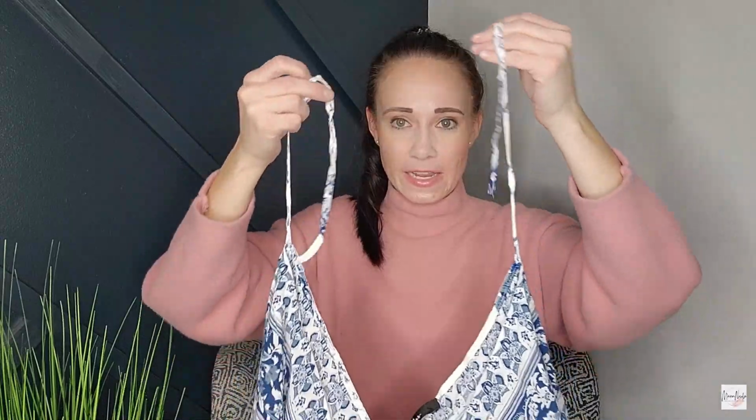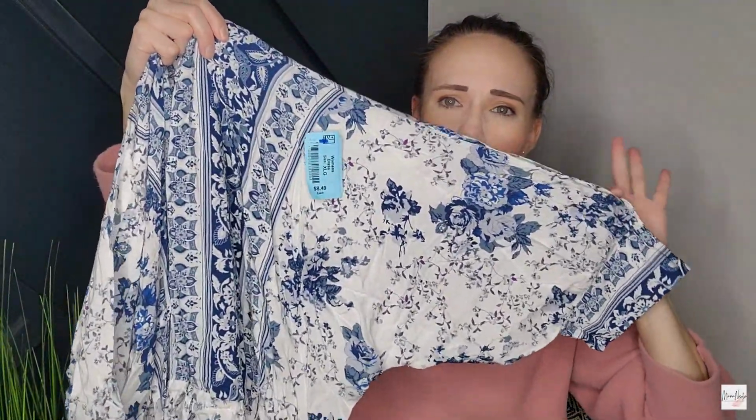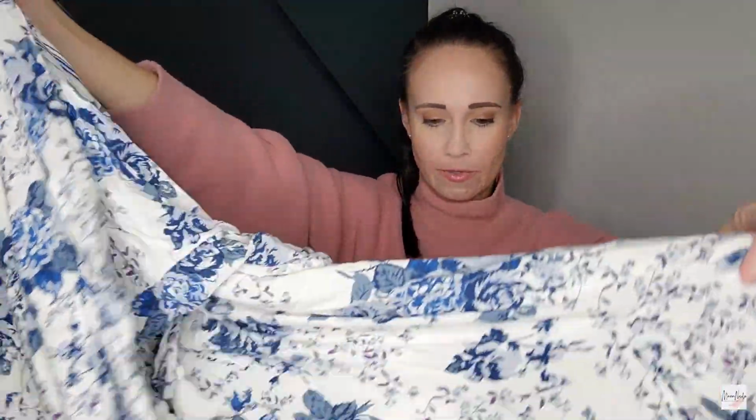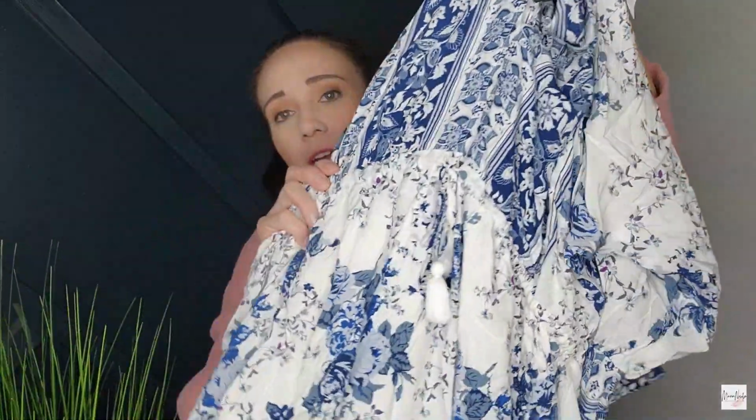I think it has a tie here in the back, and then it has like a very peasant style, these like huge flowy balloon sleeves almost. But I loved this blue floral. Like I was a sucker. Is it a romper? No, it is a flouncy little dress. It's got a little bit of a defined waist here with some tassels. I love it. I still am a sucker for picking up Lulu's because they have such cute stuff.